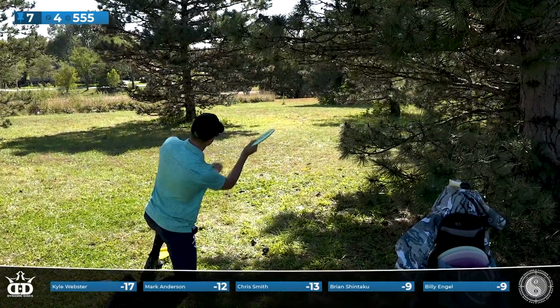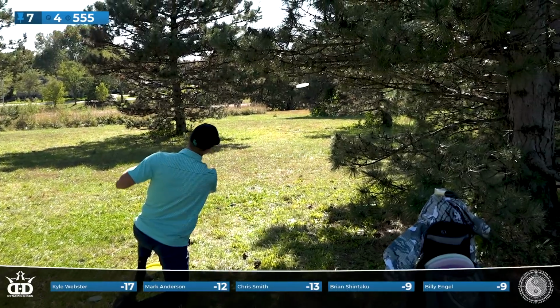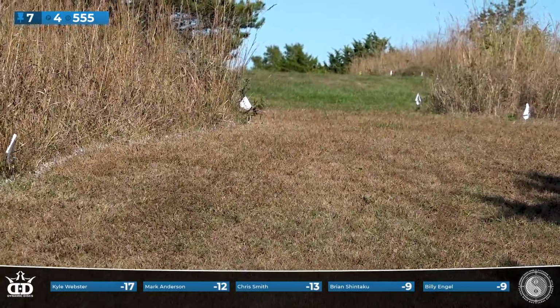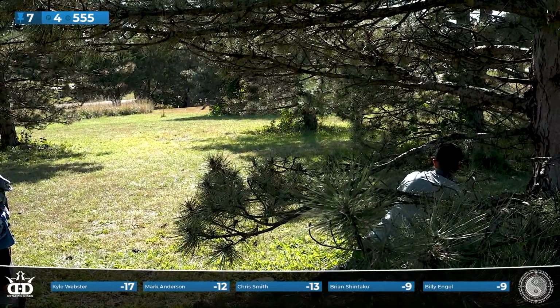Now, Mark Anderson has a difficult decision to make here, because if he runs this and finds out of bounds, he's still throwing from short of the green. Yes. Even if it crossed, say it trickles out, he's still throwing from the other side of the island, looking at a 5 at best.